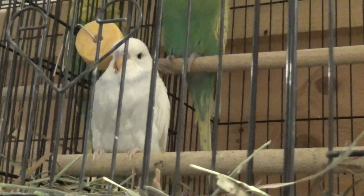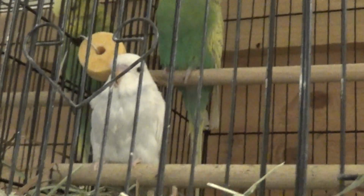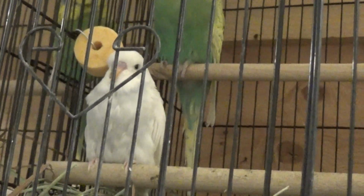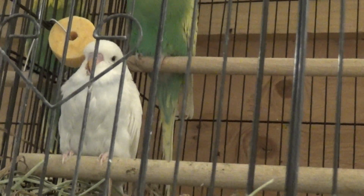Now, I've bred both of her parents two generations back. There is no pied. So I don't know what the heck is going on with this. But it's very interesting. And this is not the oldest chick, it's the youngest one, and yet it is up on the perch first. Tough little cookie.